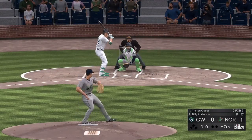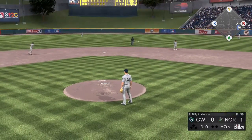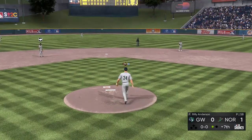At the plate now, Tristan Casas. He swings and grounds it to short, right to him, and quickly, there's one down to lead off the frame.